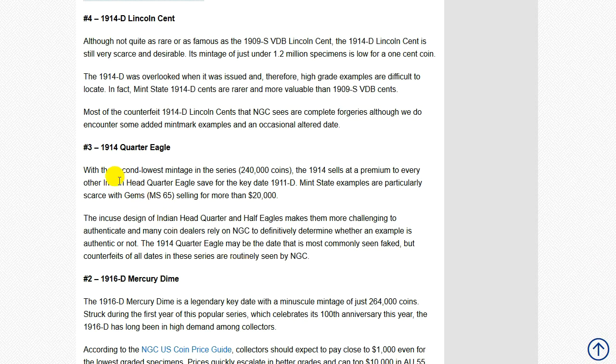The 1914 Quarter Eagle, with the second lowest mintage in the series, 240,000 coins, sells at a premium to every other Indian head Quarter Eagle save for the key date 1911D. Mint state examples are particularly scarce, with gems MS65 selling for more than $20,000. The design of Indian head quarter and half eagles makes them more challenging to authenticate, and many coin dealers rely on NGC to definitively determine whether an example is authentic or not. The 1914 quarter eagle may be the date that is most commonly faked, but counterfeits of all dates in these series are routinely seen by NGC.